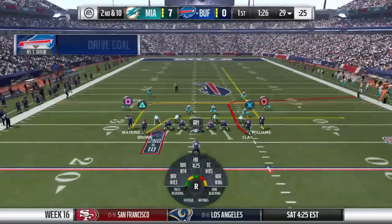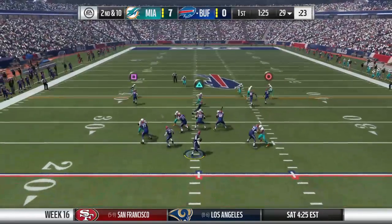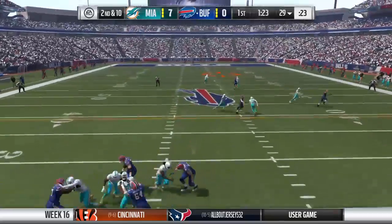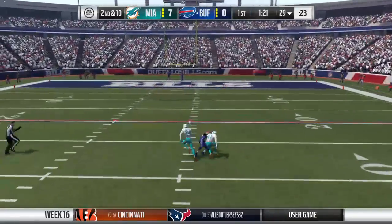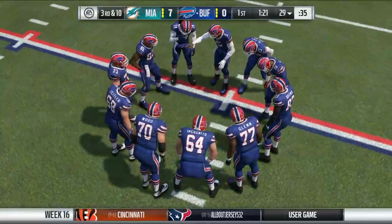Here we go! Now it's Taylor. He's going to go for a big play downfield, and he's unable to grab it. Thought he might have had position, but couldn't hold on. 3rd down.